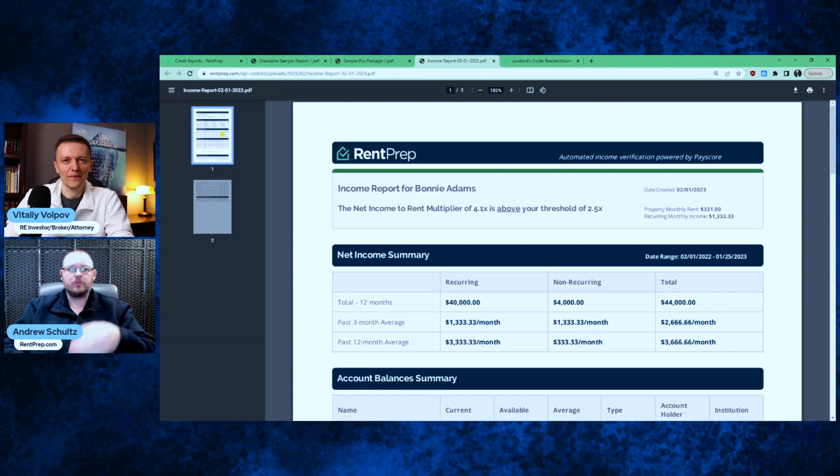So this is probably one of the most powerful tools for landlords right now when it comes to screening tenants. If you're talking about really trying to verify income and understand what someone's income situation is, you can't get any more realistic than pulling the data directly from their bank. It doesn't get any more accurate than that, really.